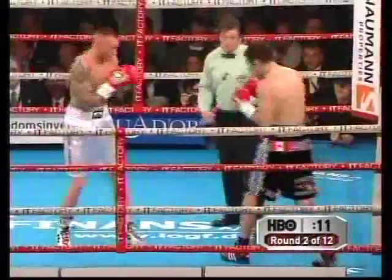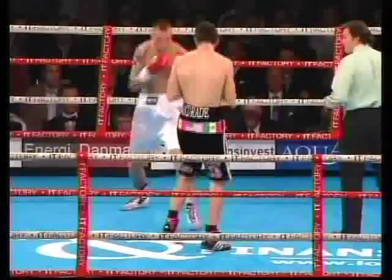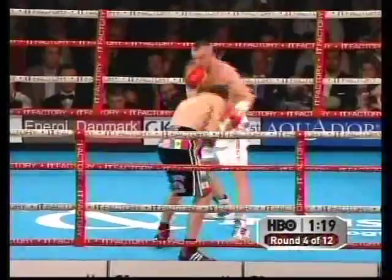Andrade in the black trunks continuing to pressure Kessler. Kessler, though, with some blistering punches, like a good right hand there. Tremendous punches, good ring generalship. He's doing everything right. But Kessler's going to find, or sees, his own blood for the first time.